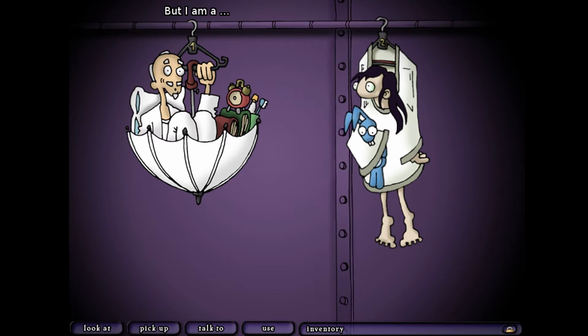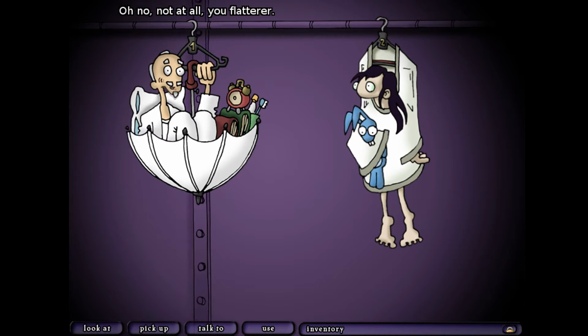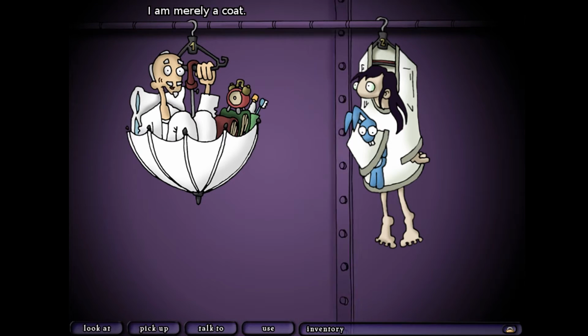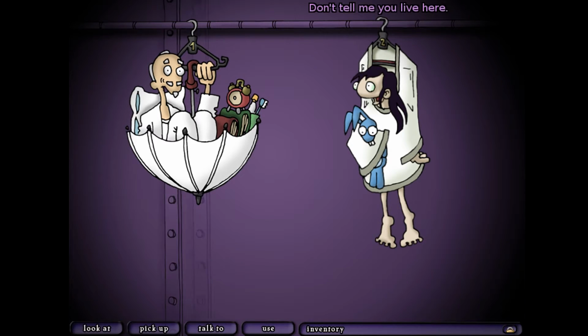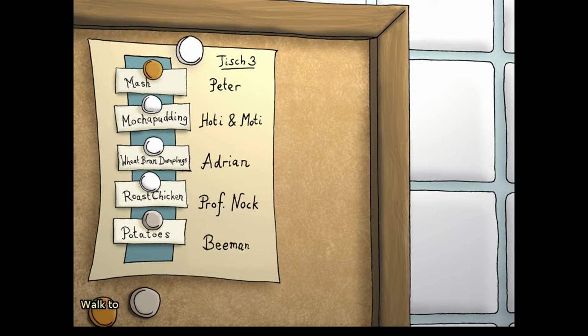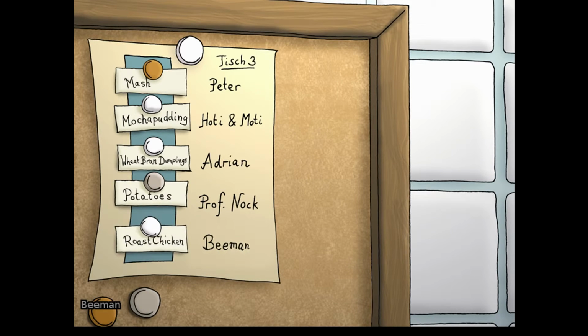The original line was supposed to be "maybe for a human." If you can speak German, I actually recommend you play this game in German because not only does it fix a few translation errors, it also saves you from a bug. When messing around with this menu, if you pick up B-Man's order, you can't put it back or put any other order in its place.